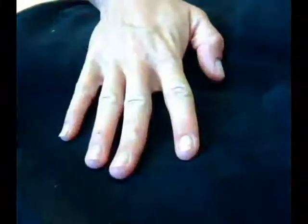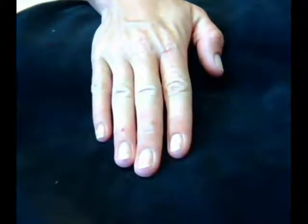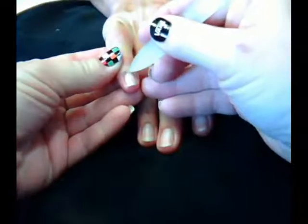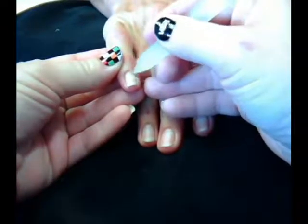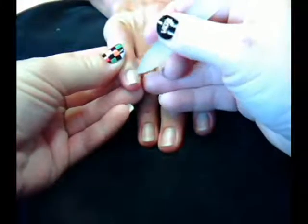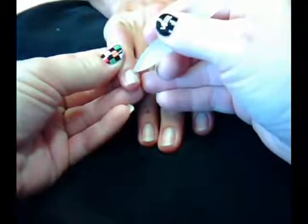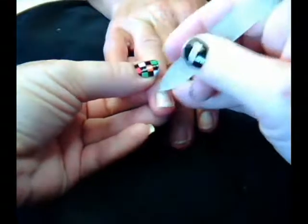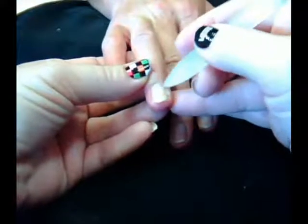Right now we're just going to do a dry manicure and a consultation, looking over Jen's nails to make sure she's a great candidate for Minx. She's got some good length. Her nails are nice and smooth. They seem pretty strong as of right now. I think she's a great candidate. She's not too short. I'm really short, I'm 5'2", but my nails are not too short for Minx.